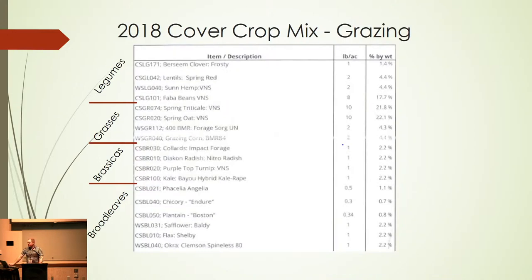So here's what I ended up with in 2018. Faba beans I really liked. Sun Help was really good. Triticale's kind of become my base in a lot of my mixes just because it gets up and grows really well. It comes back well. And I put grazing corn in here initially, but I didn't realize till after the fact that once the cow grazes off the corn, it's not going to regrow. So the corn this year got up about 6 inches. Then I turned the cattle in and they wiped it out and it never came back. So it was kind of a waste of putting that one in.